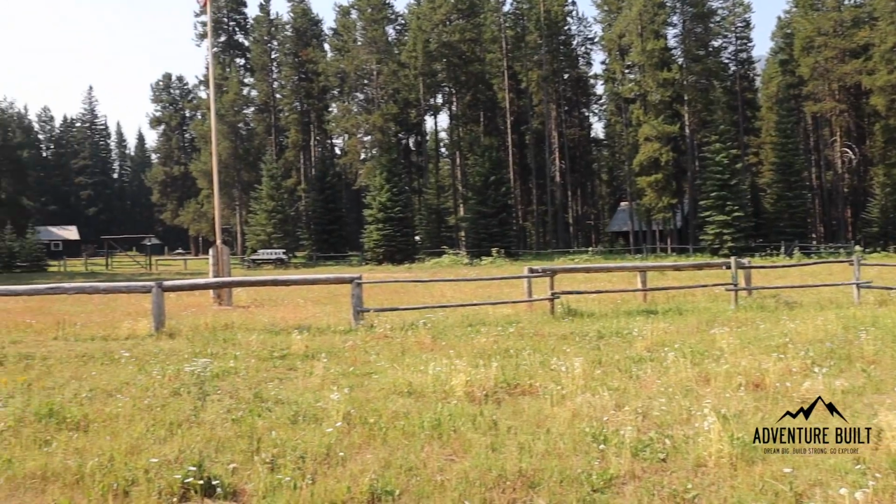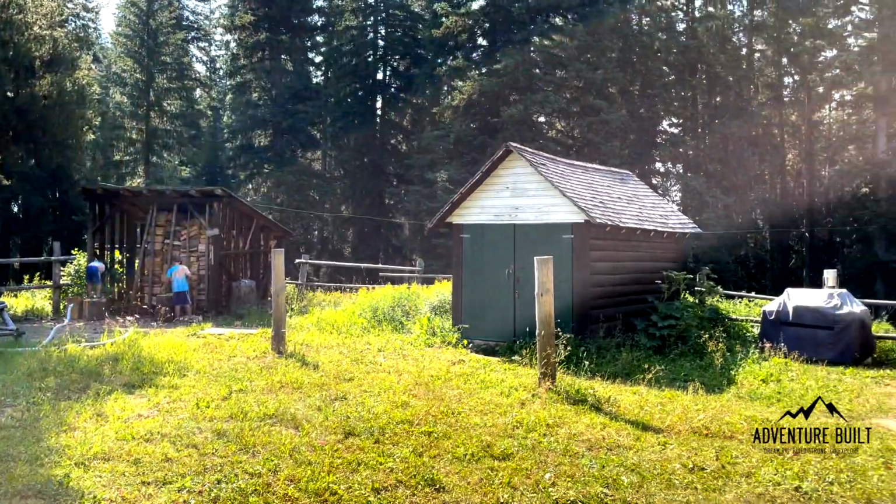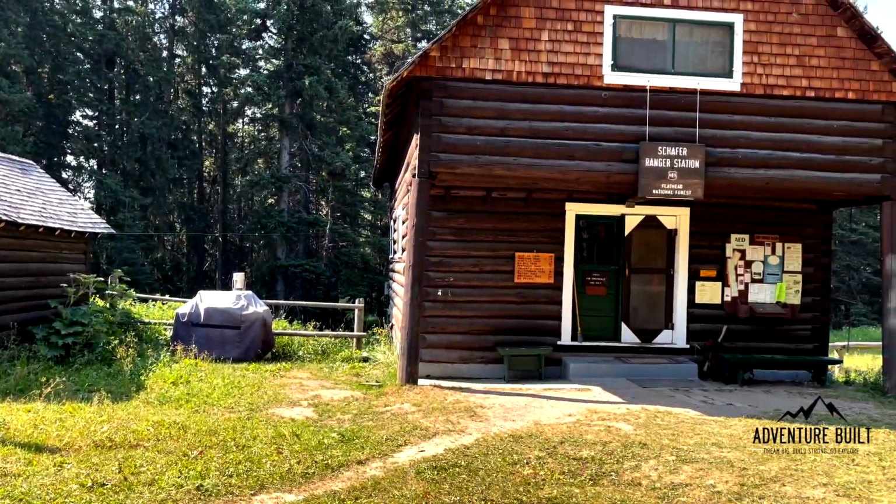So you're probably wondering exactly what is going on right now. This is not an overland adventure. This is a backpacking adventure that we got flown into. We are in the Bob Marshall Wilderness Area backpacking the North Fork of the Flathead River, and it's gonna be phenomenal.